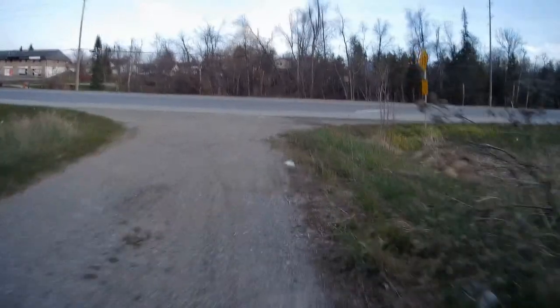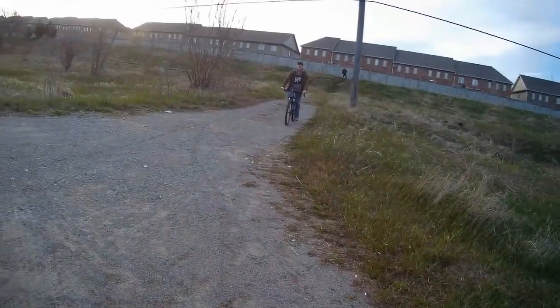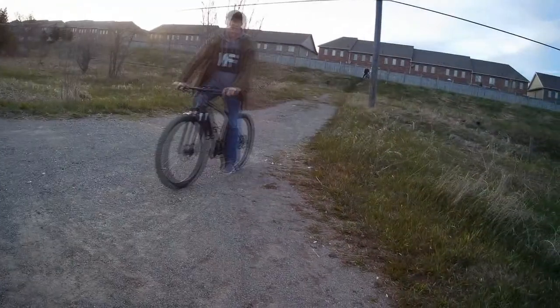And with that, this trail is done. All that's left to do now is go our separate ways, head back home on Broadway. Thankfully, the shoulders are really smooth and very wide.